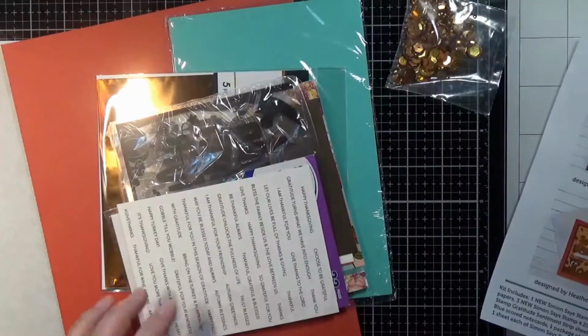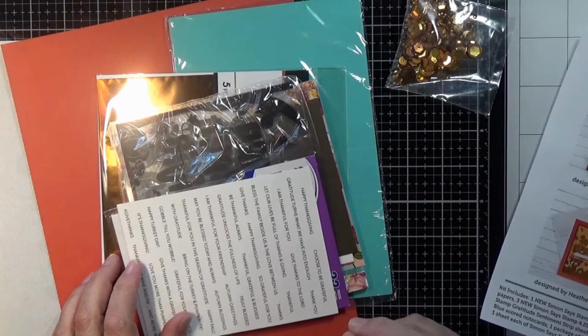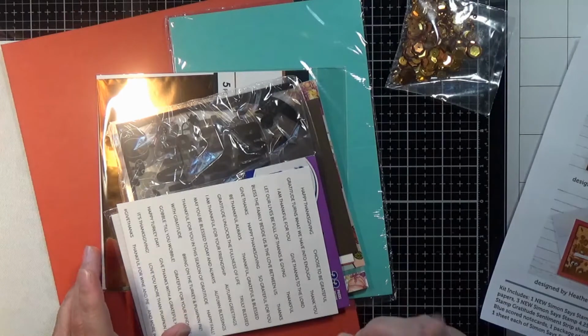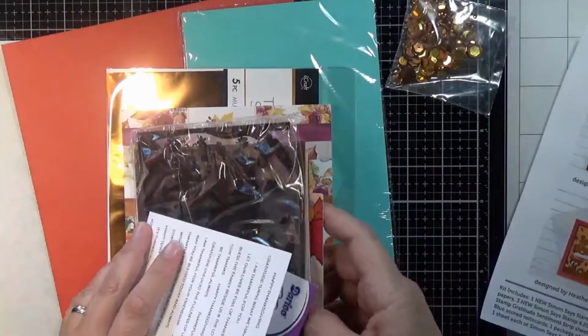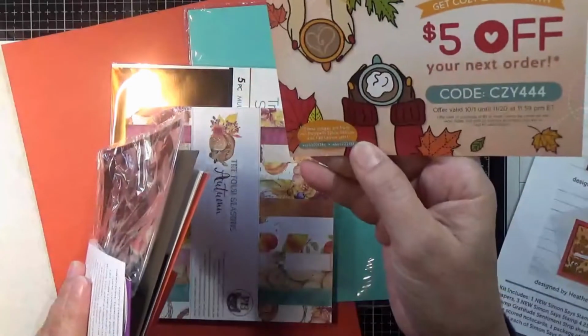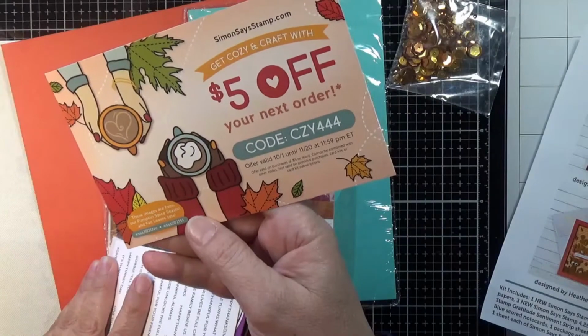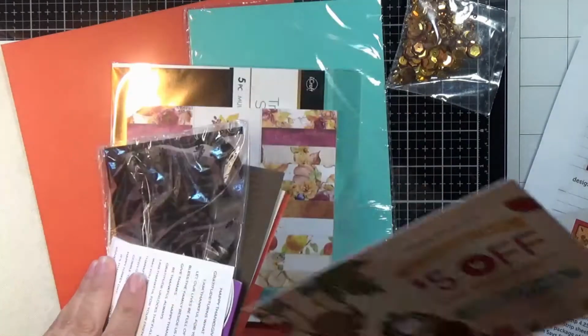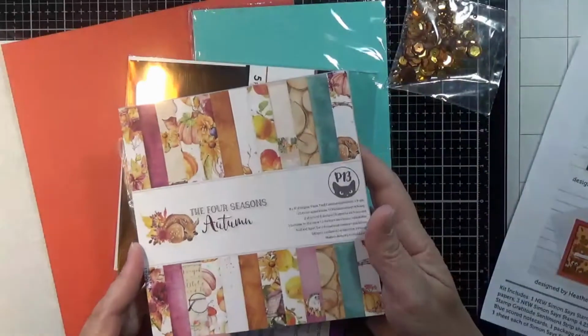Okay, so next we have 12 double-sided sheets of P13, the 4 seasons. There's that second time. Autumn 6x6 paper. Oh, and here's your coupon code. This one is good through November 20th. Cozy CZY 444. Okay, here is the paper pad.